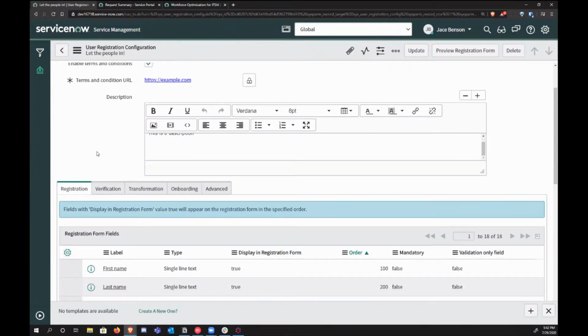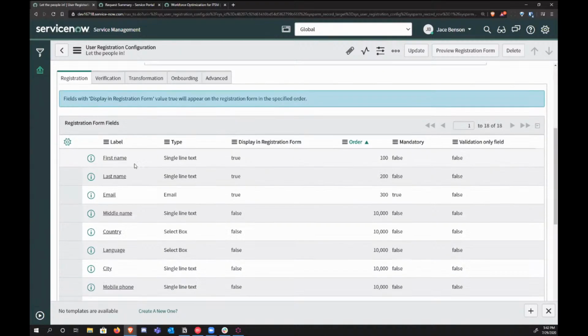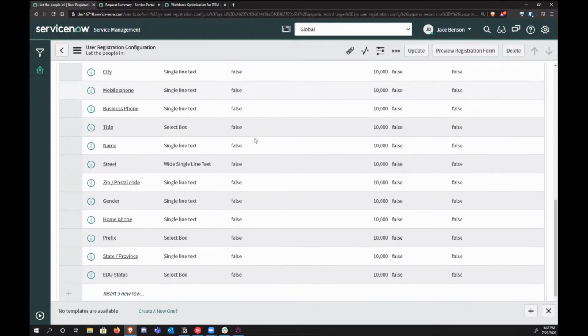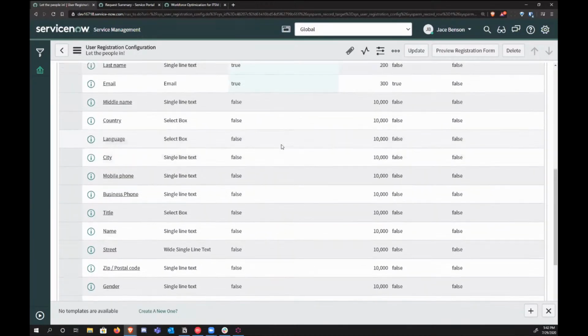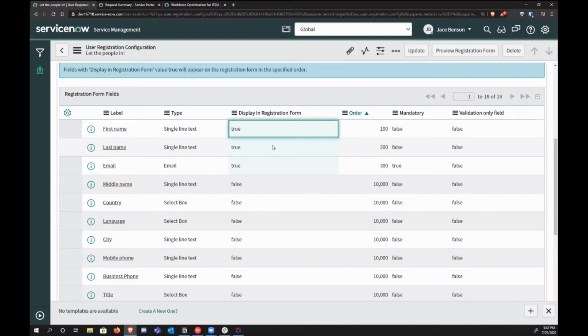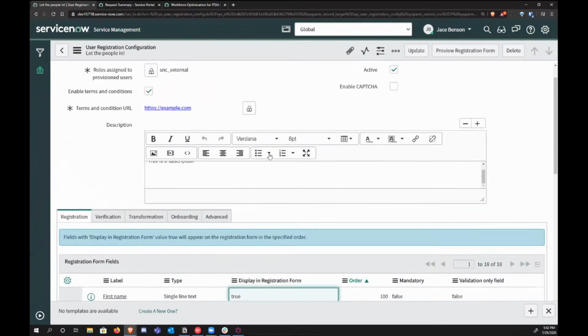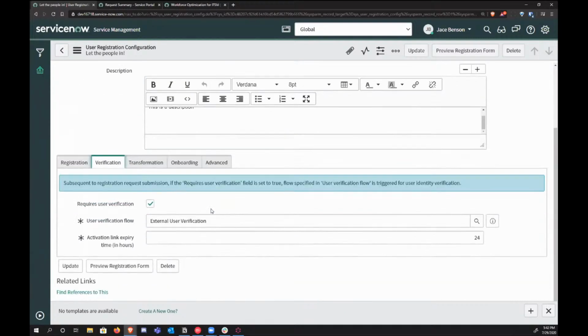Then they have this thing here where you can say, I want these fields. Out of the box, they only show these three. But you could ask other questions, like maybe you want an intake form for something else. You could ask whatever questions you want and have this stuff loaded in. Once they verify, you have it trigger a flow to send a notification, and that notification has a link in it.